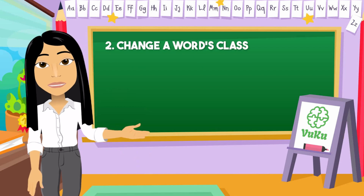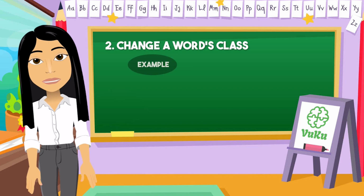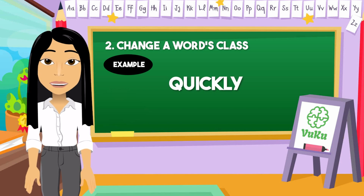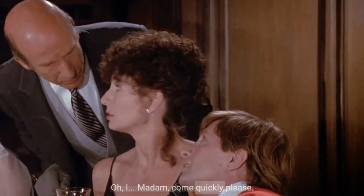Secondly, suffixes can change a word's class, like turning an adjective into an adverb. Take quick, for instance. Adding ly makes it quickly, changing it from describing something fast to explaining how something is done speedily. Madam, come quickly, please.